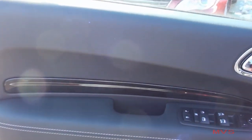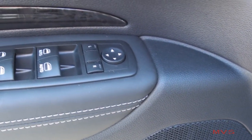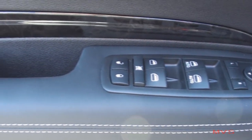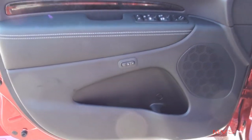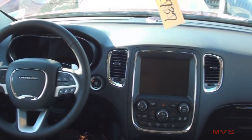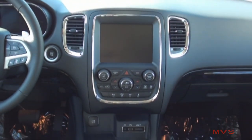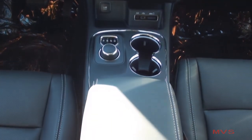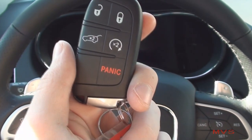The interior door trim includes a chrome door handle, black wood accenting, your mirror window and door lock controls placed on a leather-stitched armrest, your driver memory preset controls, and a door pocket with integrated cup holder. The dashboard includes more black wood and chrome accenting throughout. The keyless enter and go system with push-button ignition is standard on all Durango trim levels.